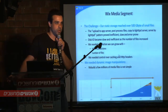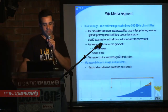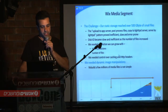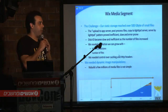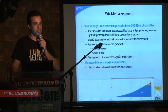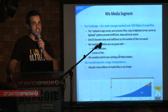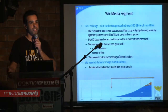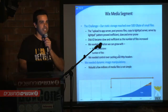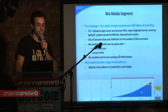And we had two major requirements. It has to work with HTTP connections, and it has to scale with the number of files. We also needed control over the caching headers. Another thing that we added later on was dynamic image manipulation, because we wanted to scale the images at runtime based on the display that you're working on. If you look at your site on a mobile device, there's no point for me to download a 1080 by 720 pixel image resolution. I will just scale it down to fit the mobile device.